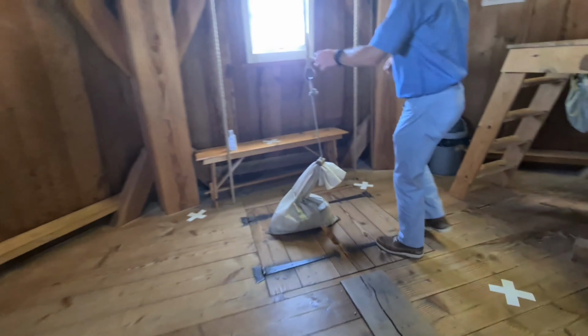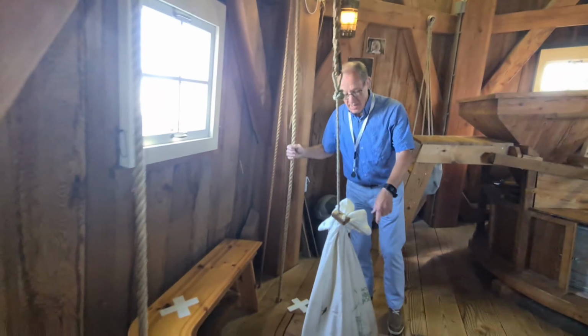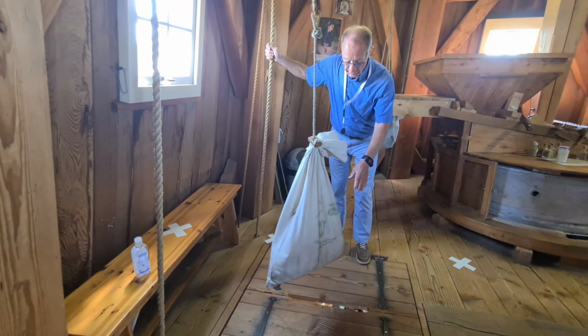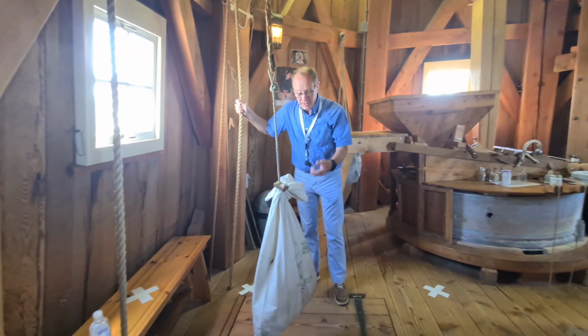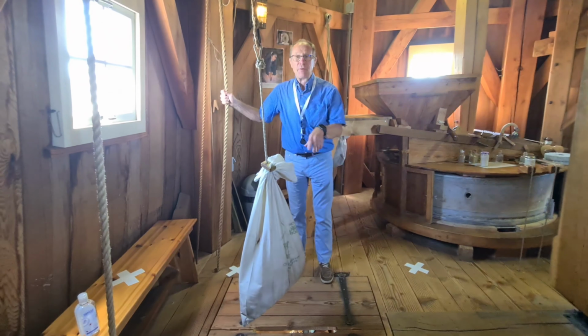This grain is lifted like this. And underneath here is a trap door. When the bag is underneath, it automatically opens the door, and when it gets through, it closes again. So it's a very safe operation. You can never fall through.